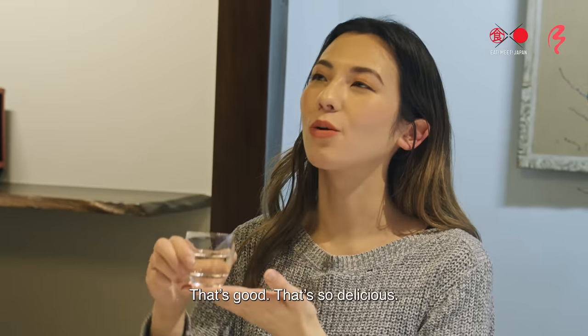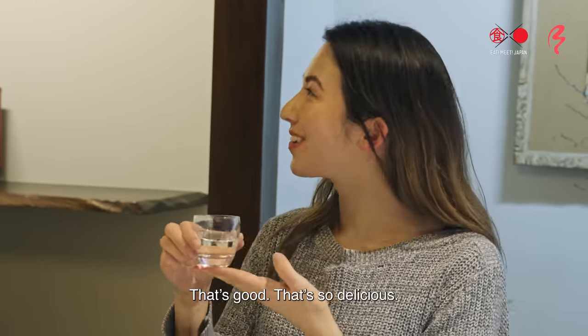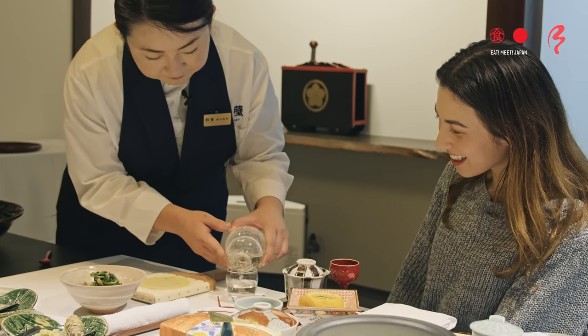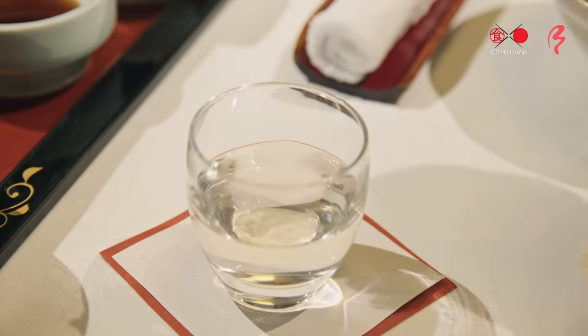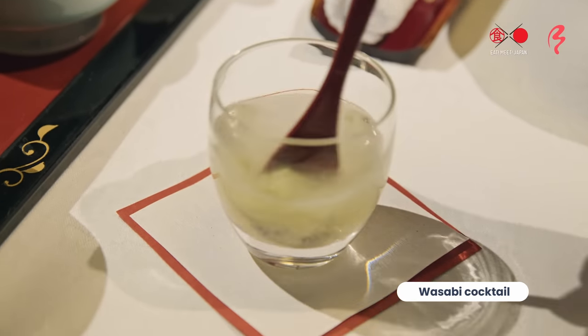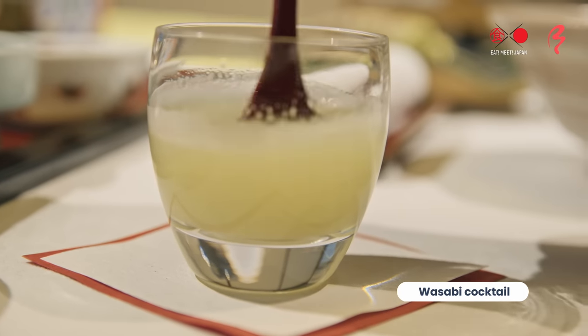But first, let's try the sake as it is. It's very smooth. It's not very sweet. You can taste a little bit of that rice fragrance. It's really, really wonderful. That's a lot of wasabi. It's a magic cocktail where you don't get hungover when you drink it.